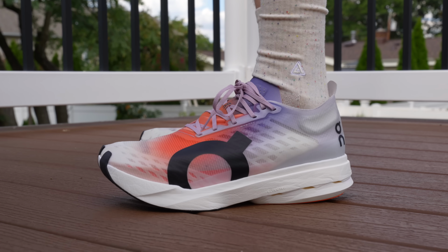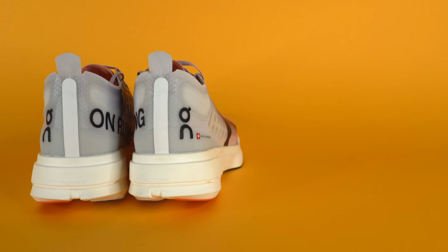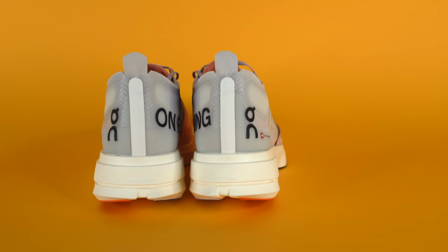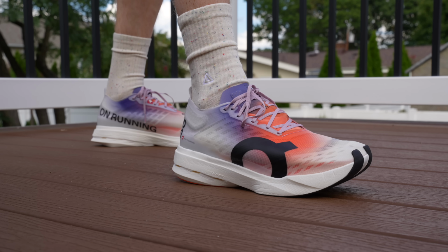Obviously, because this is an On sneaker, it does feature cloud tech in the heel, which you can't actually see through like other On cloud tech, but it does provide a little bit more cushion, a little bit more crumple zone. And seriously, this shoe is just ridiculously lightweight. On says that it's 219 kilograms.